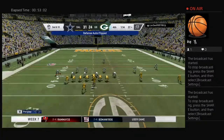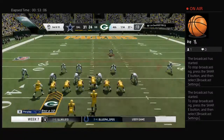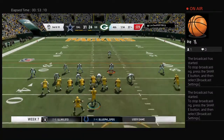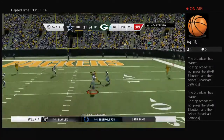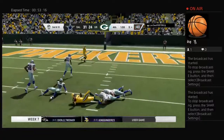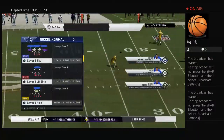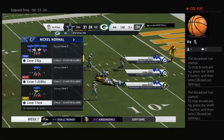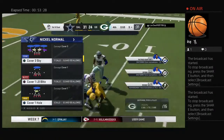So back-to-back incompletions, and that has him staring at a 3rd and 10. He'll look to throw. And it is caught right at the 10-yard line. And they move this all the way down to the 9. They're able to convert on 3rd down, and that sets up a 1st and goal. 1st and goal at the 9-yard line.